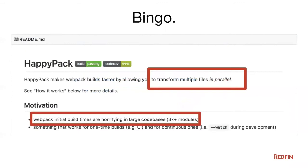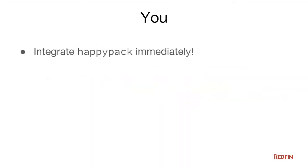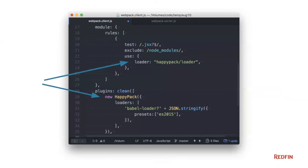And why do we want it? Because Webpack initial build times are horrifying in large code bases with, say, 3,000 or more modules. You integrate HappyPack immediately, obviously. It's a little more convoluted than some of the other things.